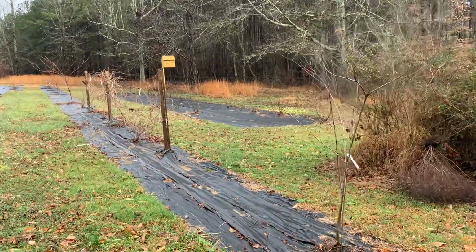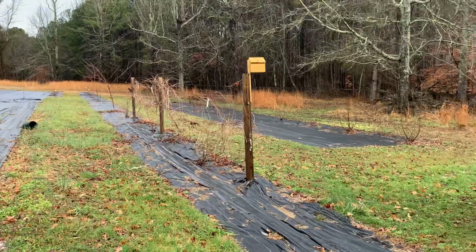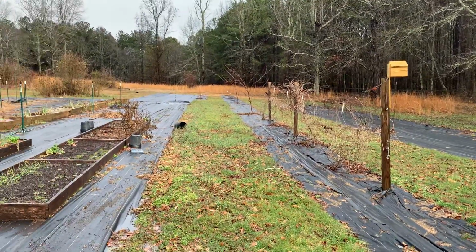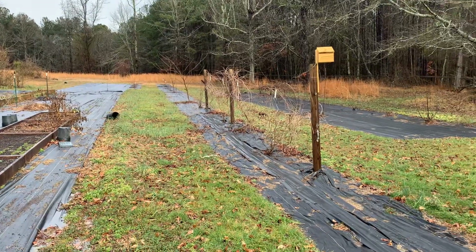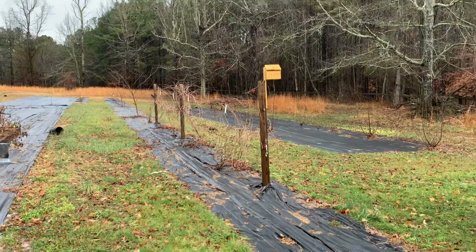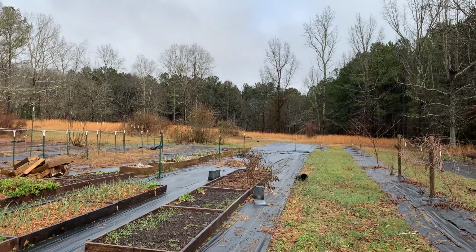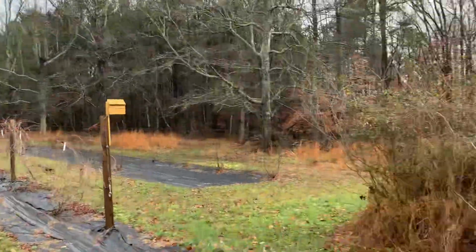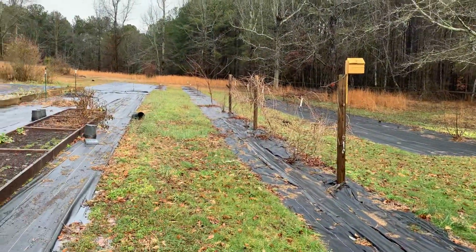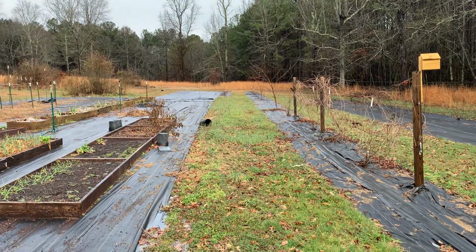We've got roughly, I'm thinking, about 25 fruit trees on the property right now. Actually, it's probably more than that. I don't even know how many. We're hoping to expand a lot more out in that general direction towards the tree line back there. But we've got Gala apples and Fuji apples. We've got nectarines, plums, peaches, persimmon.